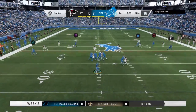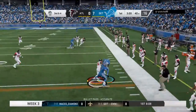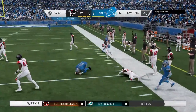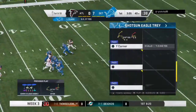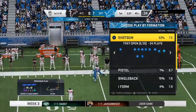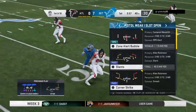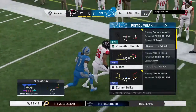Now Clark to throw from the gun on third down. That's complete to Meredith. And he will have the first down as he's brought down up near midfield. It's a 9-yard gain, and it keeps the drive moving. First and 10 at the 49-yard line.